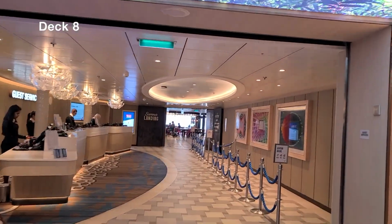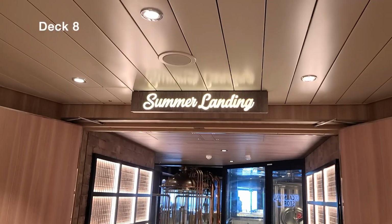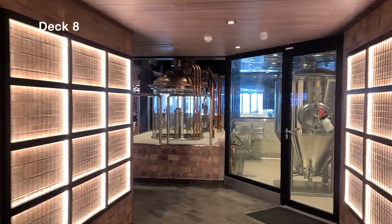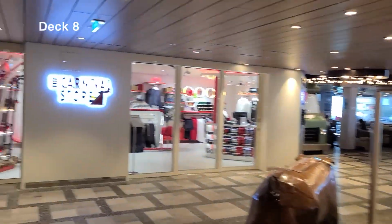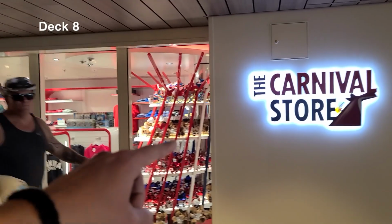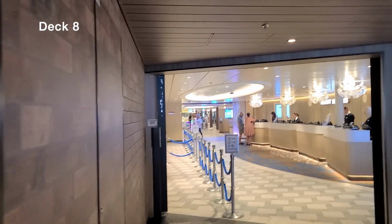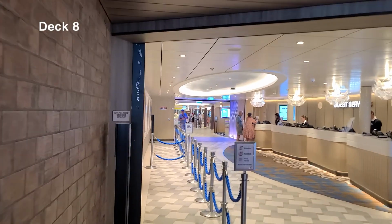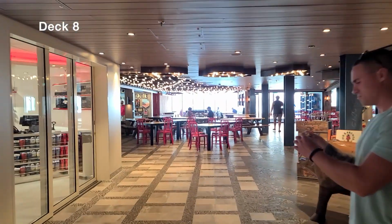We have our oh so friendly guest service here on the left. If we speed through here, we come up to Summer Landing, which is the Pig and Anchor. Now, this is a brewery on the right. They do brew their own beer. We have the Carnival store here. If you want to go in here and get some liquor or anything you need, shirts, they got it all. And I do take a look again at guest service. This line right here is platinum. The one further away is regular. Don't ask me how I know that.